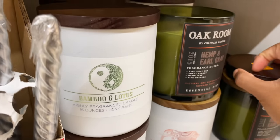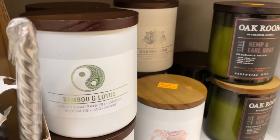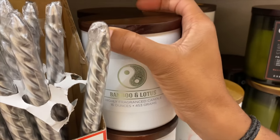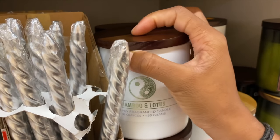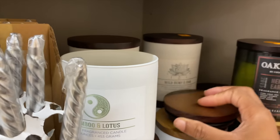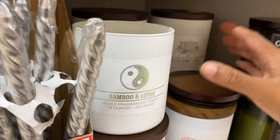This smells nice. It smells fresh, like a sea breeze kind of smell. That's what it gives me. But this is the best one. Golden Amber smells really nice, but I think this in itself is a skill, to take this off with one hand. Yeah, this is the best smelling one by far. I would buy this one.